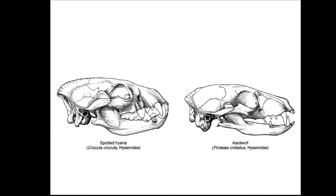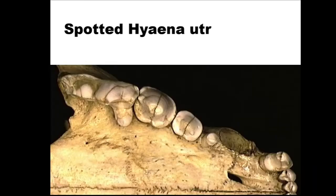The bite forces that the spotted hyena are capable of are just insanely high. This is an animal that could bite any one of us in the thigh and remove our leg with one bite. They are able to generate those kinds of forces. They are pretty spectacular. Here you can see the dentition for the spotted hyena.